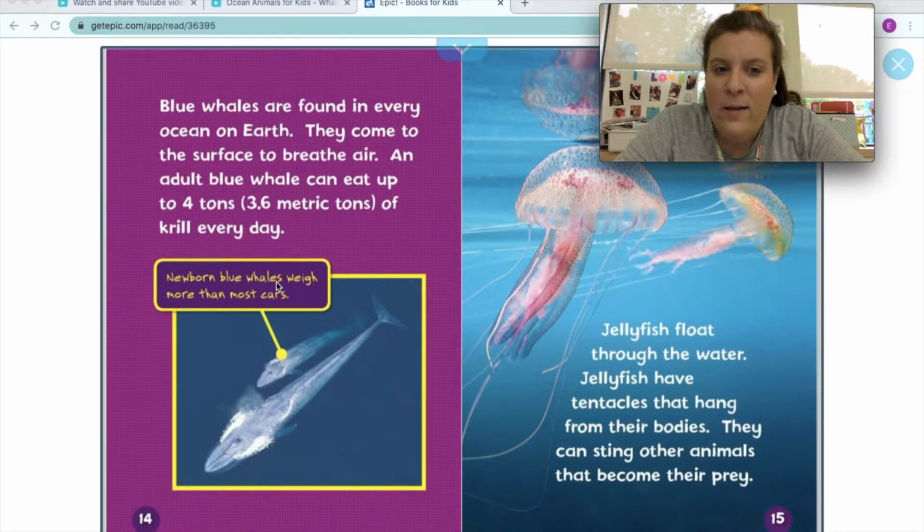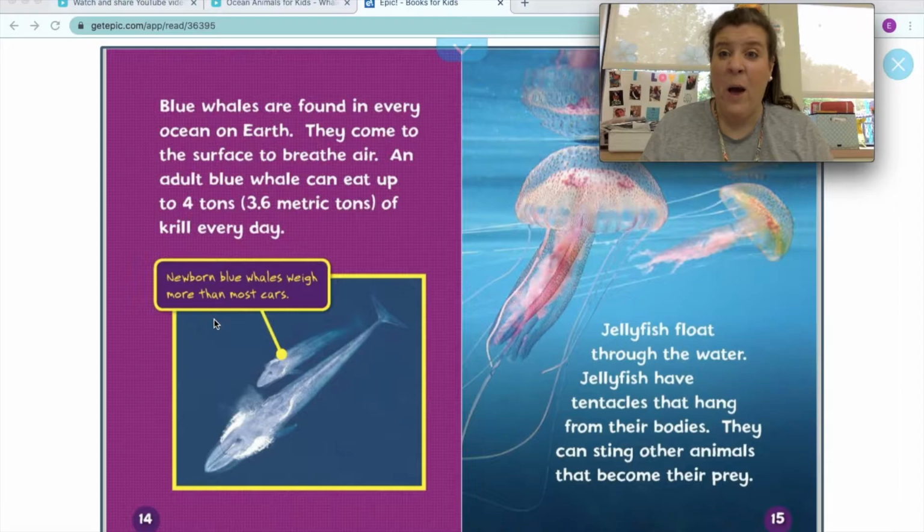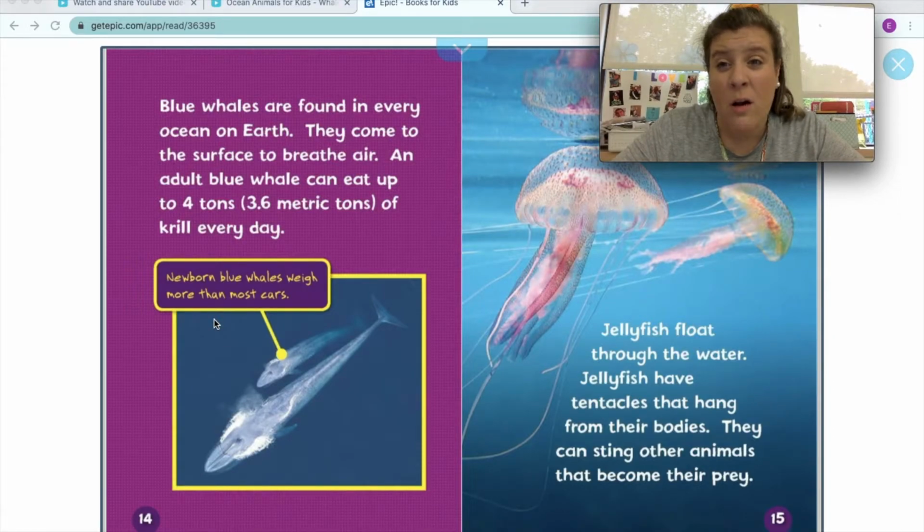Newborn blue whales, okay, so baby blue whales weigh more than most cars. So think about how much a car might weigh and how big a car is. A baby whale is that size and weighs as much as a car. So you can imagine how big an adult whale would be.